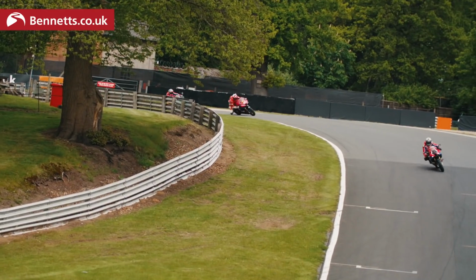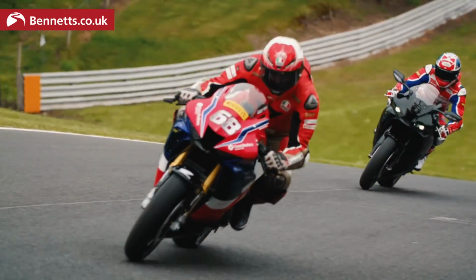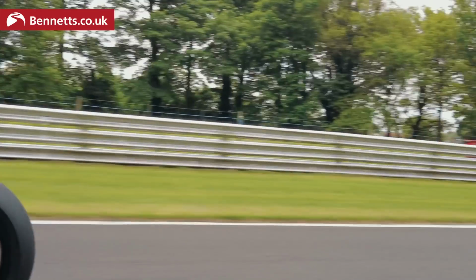Really? Yeah, it has road gearing, so let's say you put the same gearing on. Honestly, it's such a nice bike to ride, and I'm not saying that because I wear a Honda cap. I'm honest, if it wasn't good, I'd probably get in trouble for saying it's not good. It's so impressive.